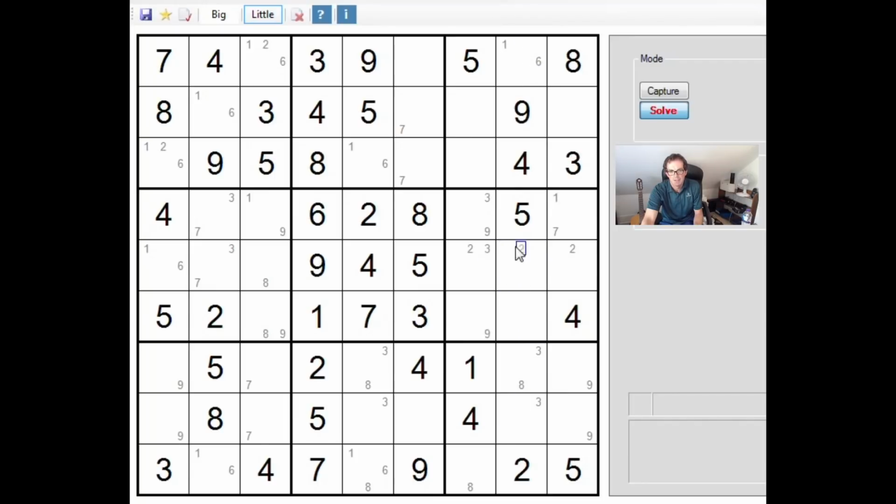But that immediately forces a chain of consequences. If this is a 1, you can see over here, where can we now place a 1 in this 3x3 box? Well, only in this square. And therefore, whether this is a 1 or a 6, this cannot be a 1 here. So we can eliminate that.